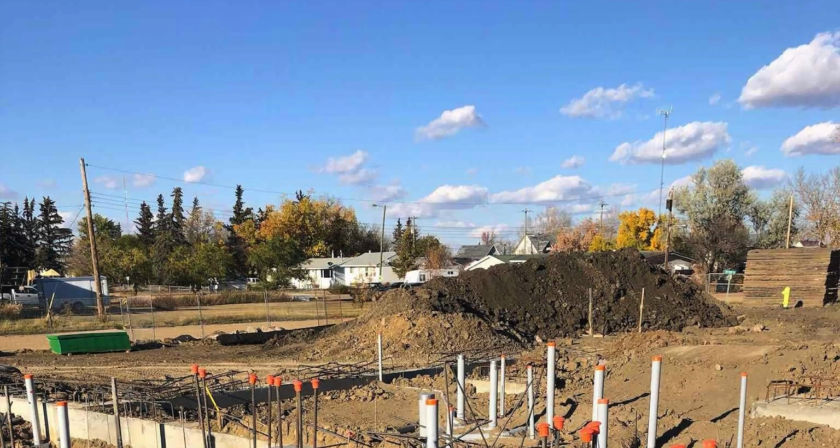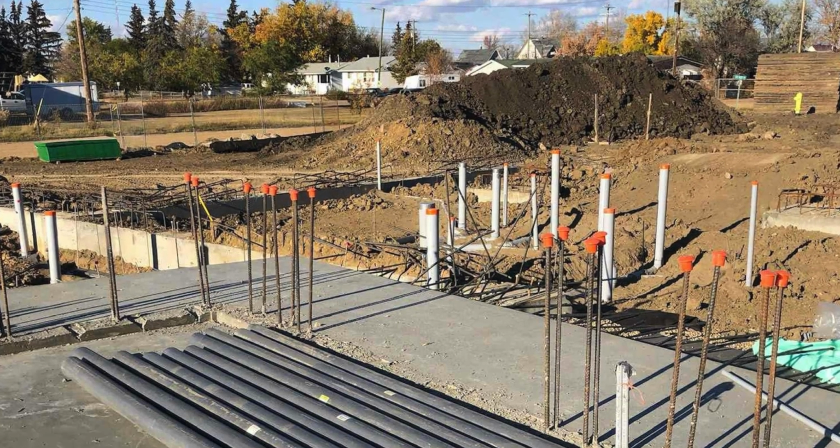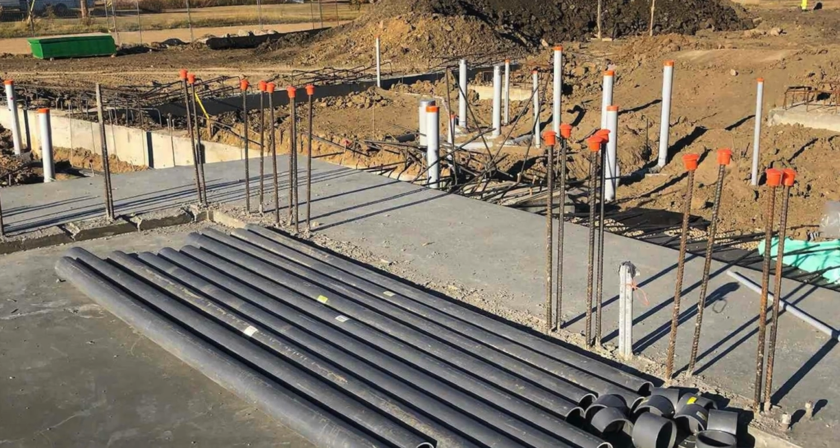There was some contamination that we had to deal with, and then we also had to build a structural slab with the high plastic clay just to make sure that nothing could move from underneath, which is what they were having problems with in the original school.